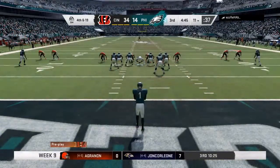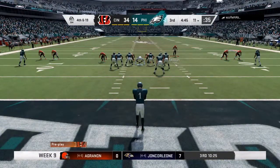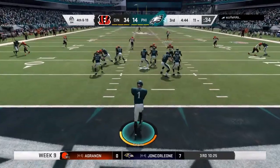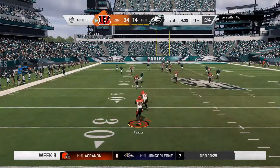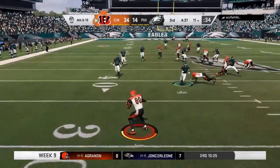An attempt at a deep ball there. They didn't get it. But, boy, they're going to need a few of those to actually hit in order to get back into this game. Good thing they do have a little bit of time here still left in the contest. Decent-sized deficit, but not one that they can't manage. Taken from just outside the 30.